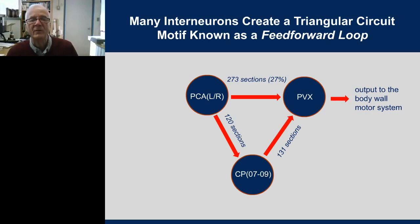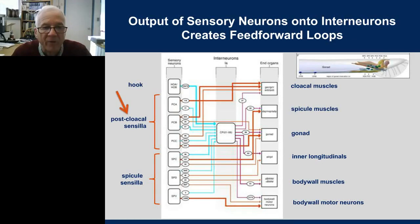Here's another example of a feed-forward loop, in the circuits of the insemination module. Here are the postcloacal sensillum sensory neurons and the cloacal muscles I've been talking about. Here's an innervation of the gonad by a postcloacal sensillum neuron. The body wall muscles are part of this. We think the body contracts during insemination, during ejaculation.